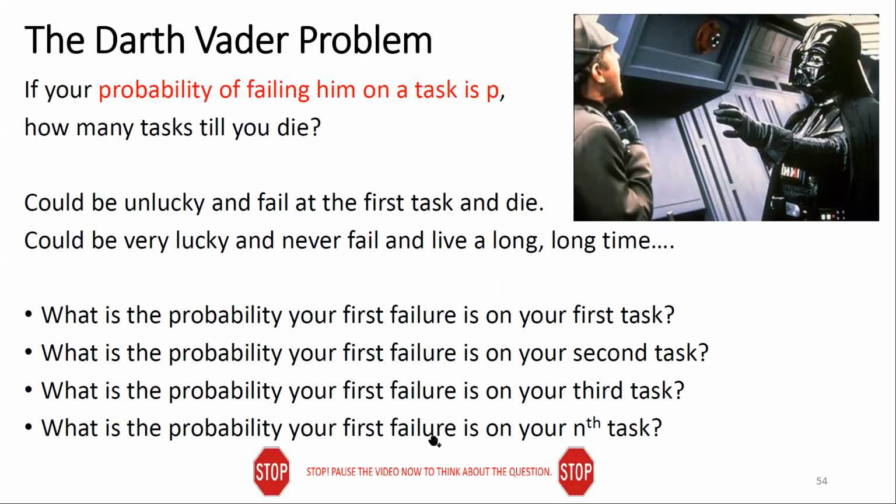If the probability you fail a task is P, what's the probability you don't fail a task? So if you fail 1/4 of the time, how often do you succeed? What would that Q be in terms of P? 3/4. If you fail 1/5 of the time, what's the probability you succeed? 4/5. And if you fail P times, what's the probability you succeed? 1 - P.